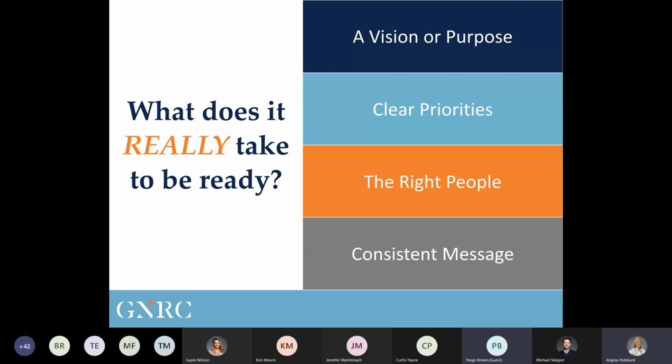Next slide, please. But all of that is great when you have those ingredients, and a lot like cooking, we can have everything in our pantry or refrigerator, but we need that recipe and that chef to bring it all together. So what do we really need? That's that coordination piece, that vision or purpose that is very clear, that's articulated. Then those priorities, what you want, the types of jobs you want to create. You have the right people at the table. You know who they are. They've all been in these conversations. They all bring something to the game. And then there's that consistent message, so there's no conflicts among the various players, so that your community is ready.